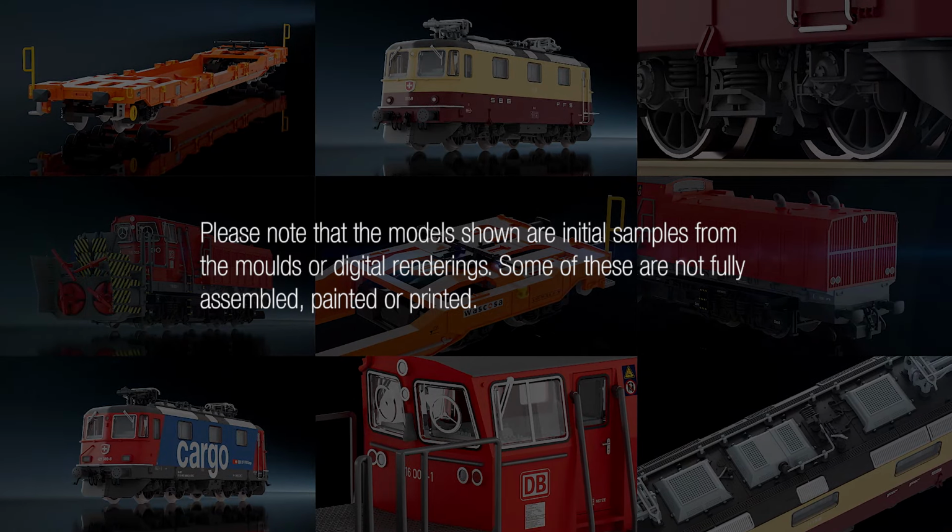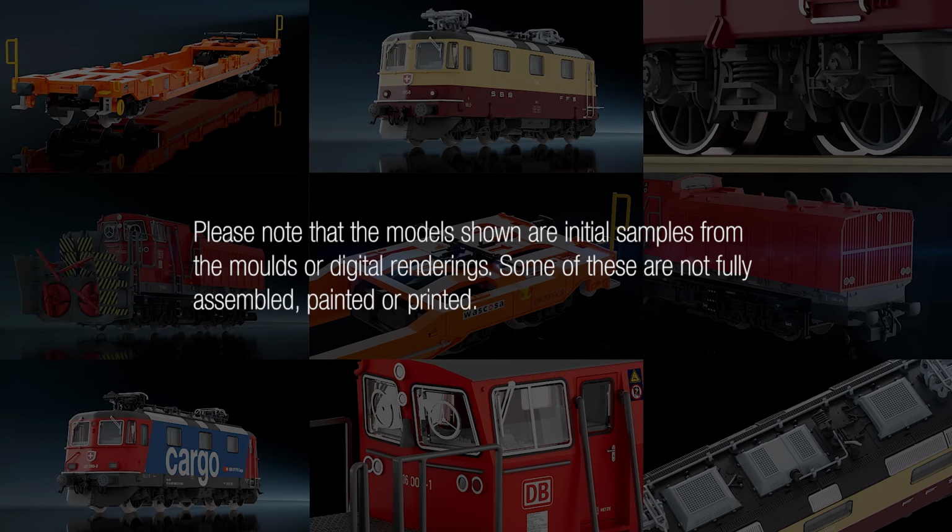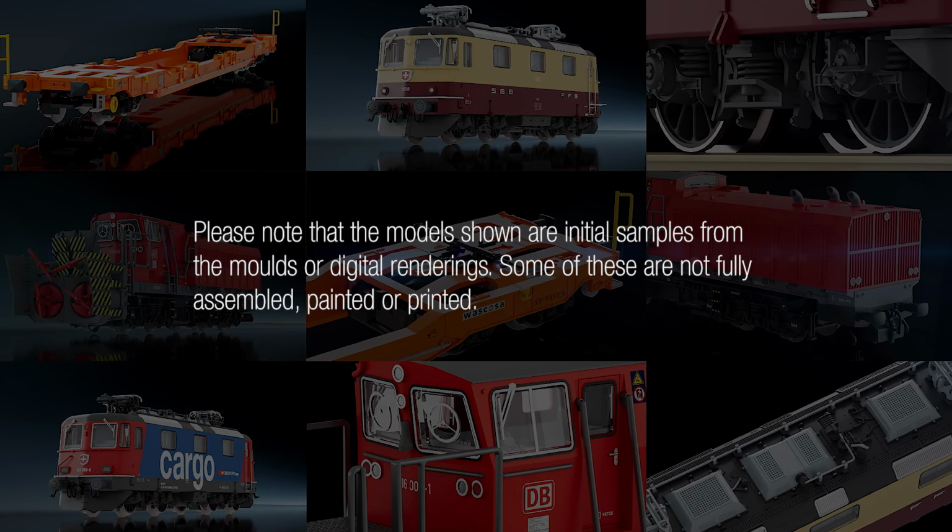Please note that the models shown are initial samples from the molds or digital renderings. Some of these are not fully assembled, painted, or printed.